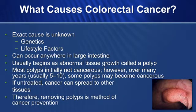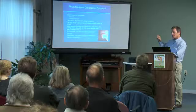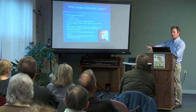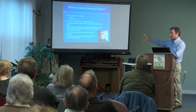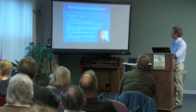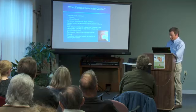The big issue with cancer is that the earlier we pick this up, the better off people are, because once that cancer gets going, it spreads. So the first thing it's going to do is get into the wall of the colon. The second move is into the lymph nodes, and then from there it spreads out through the body, liver, etc., abdominal cavity. Again, removing them is the key here.